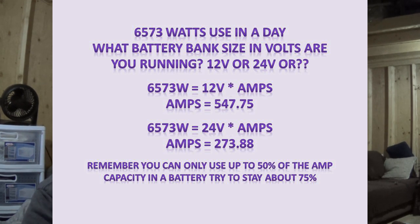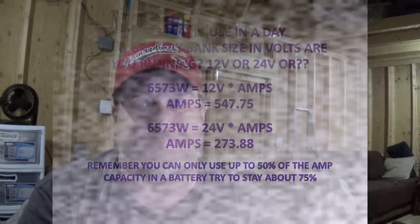Now here's the big factor. When you're doing your batteries, you cannot discharge your batteries more than 50%. It's important that you understand that if you discharge it to 51, you have just destroyed that battery's lifespan. Because the battery has so many cycles in it, and every time you go too far, it reduces those cycles drastically.